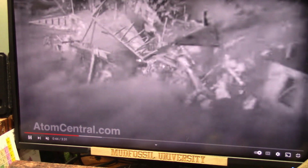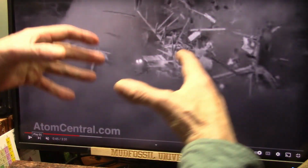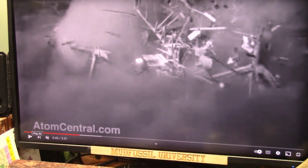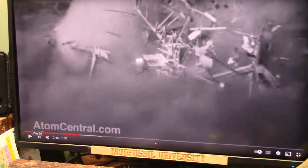Boom, there it goes. Boom, boom, boom. That's because of those dark particles. The white ones just burn. They don't do anything. They don't move anything. It's just exactly like they said at Fermilab. They're theoretical, but they do have that field. And the field is the energy. I'll show you why I can prove that too.